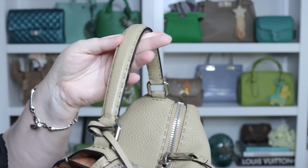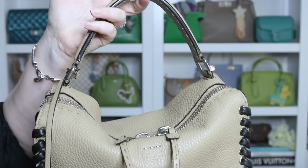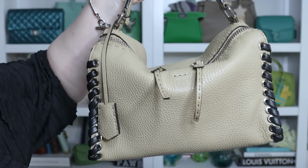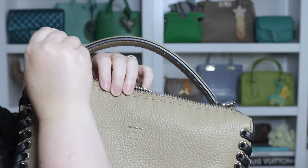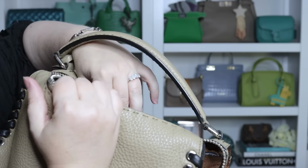So here is the top handle, just lovely and padded and comfortable. This is great for handheld or crook of the arm. We'll do mod shots in a minute. And let's look inside. This is reminding me of my friend Dale from Dale's Addiction, because she says squishy delishy, and that's exactly what comes to mind with this bag and this leather.